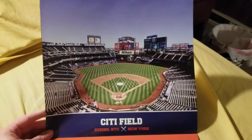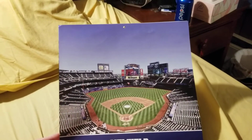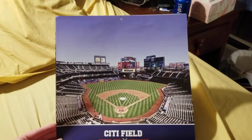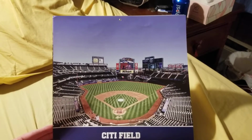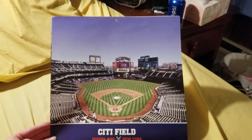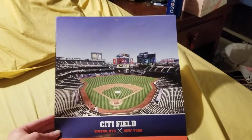Now this is April. This is Citi Field, Queens, New York. This is very, very similar to a personal picture that I took the first time I was at Citi Field in 2017. Went all the way up behind home plate, upper deck, highest point I could go, and took a picture very similar to this one. So this is kind of cool seeing this because, like I said, it's almost like my picture.